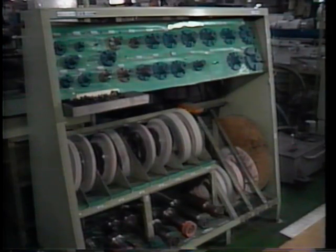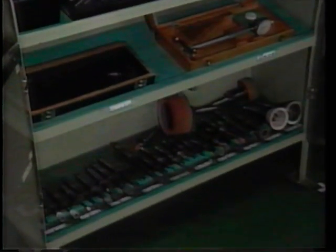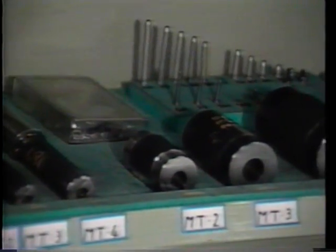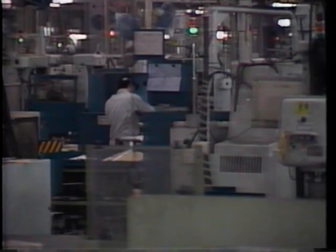If you think about how you use your tools, it should be easy to decide which ones are in constant use and which are hardly ever used. Frequency of use can apply to files, jigs, and all kinds of equipment as well. This process is known as classification.